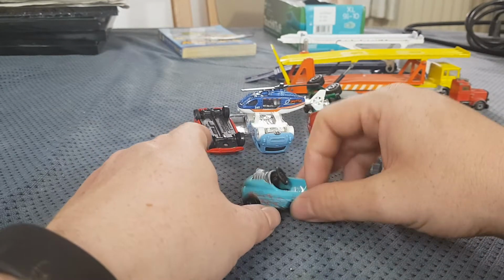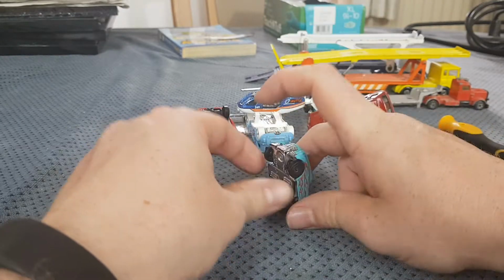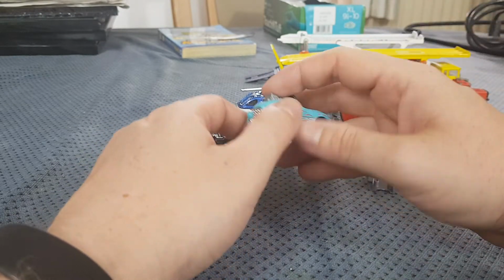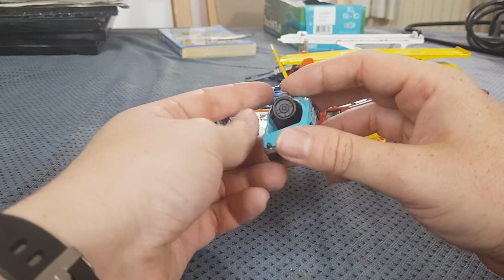Imagine little Timmy in the morning. Oh, Mummy and Daddy, I hope you brought me a pedal car. I want to drive around the neighborhood and go beep, beep. And their parents are like, yes, Timmy, we have brought you one. Here you go. And they give him this. What's little Timmy going to do? Little Timmy's going to turn into a psychopathic murderer.